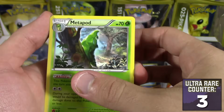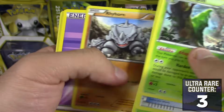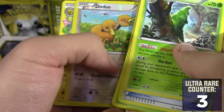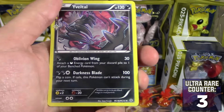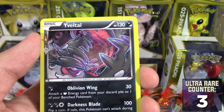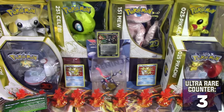Full Art Flareon. Metapod. Revitalizer. Tangela. Rhyhorn. Psychic Energy. Diglett. Doduo. Wachu. Aw, so cute. The Soul Steal is so adorable. And Parasect. Oh man, lots of Parasect so far.